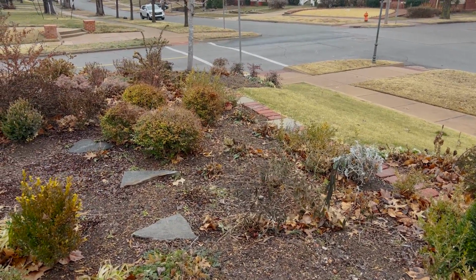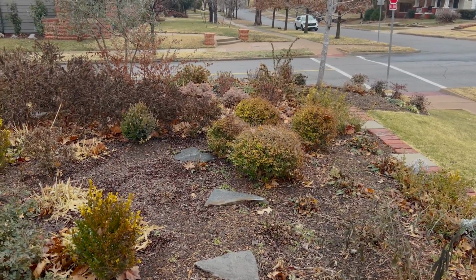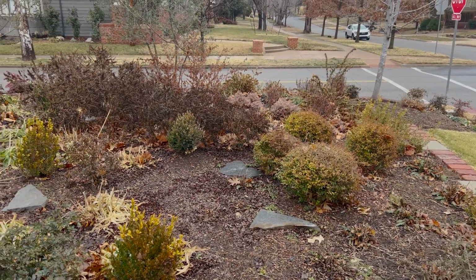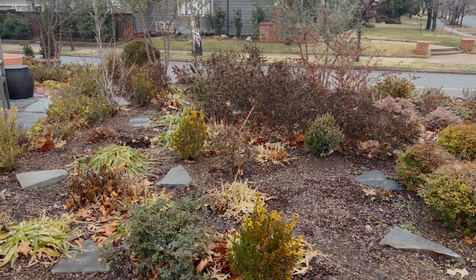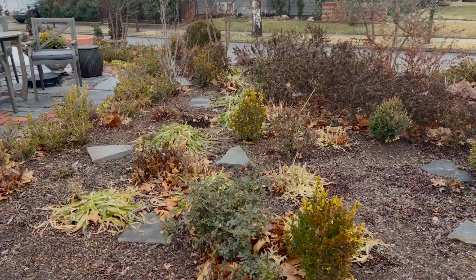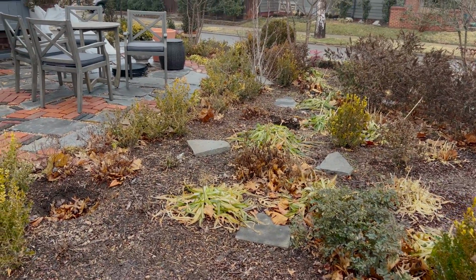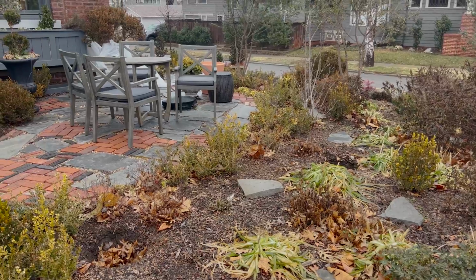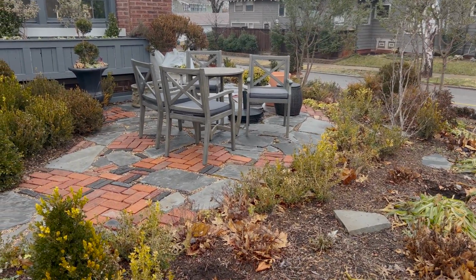And I fully anticipate that in the next 2 to 3 weeks, I'm going to start seeing those significant tips of the tulips starting to emerge from the soil. There are already lots of little seedlings of larkspur and things that I've shown you before, and those will continue to emerge as the conditions warm.